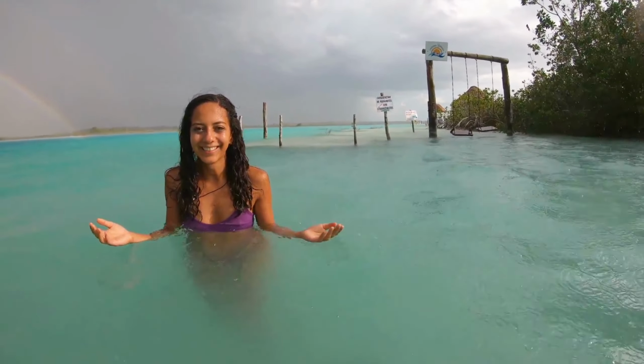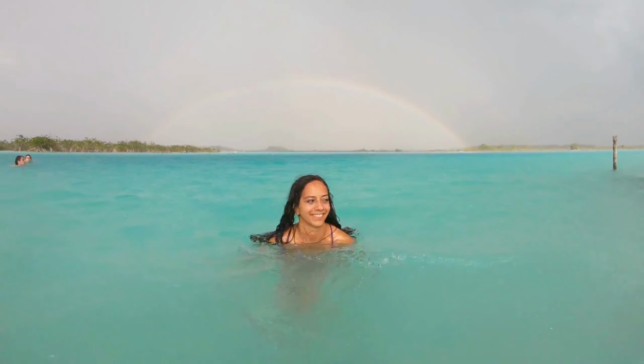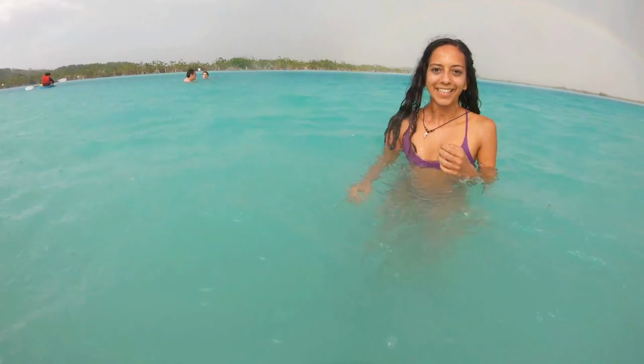It started raining on the day we were visiting, and swimming in that warm water under the Caribbean rain while watching a magnificent rainbow was one of the best feelings in the world.